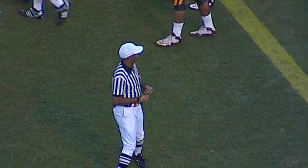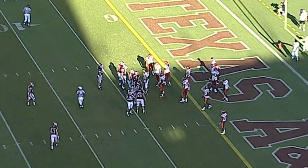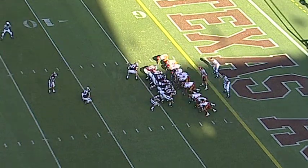Okay. Well, I just saw the replay, and I have no idea what he did. No, I did. He saluted. Oh, he did? Yeah. He gave a little salute down there. And it's thought that Military Appreciation Day. Come on. It's good, Dave.